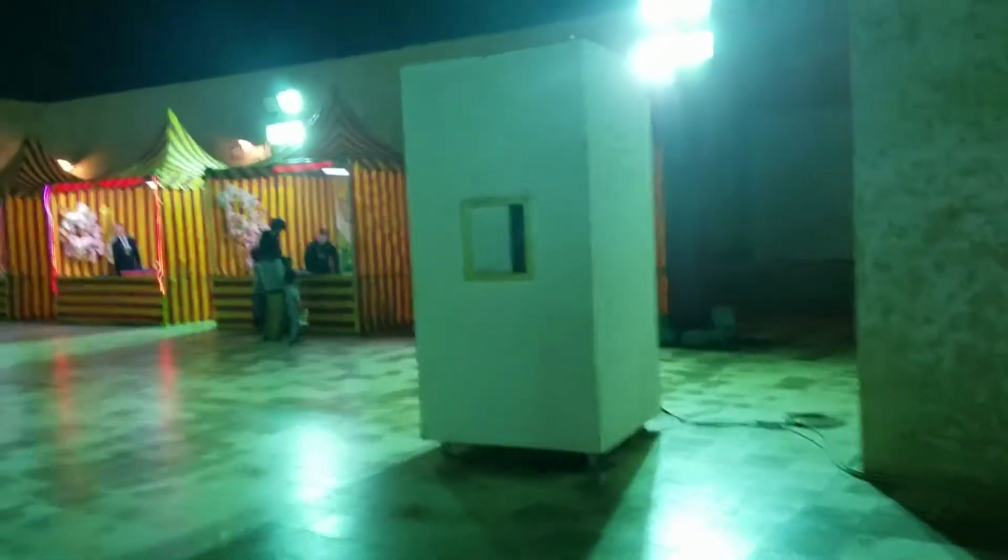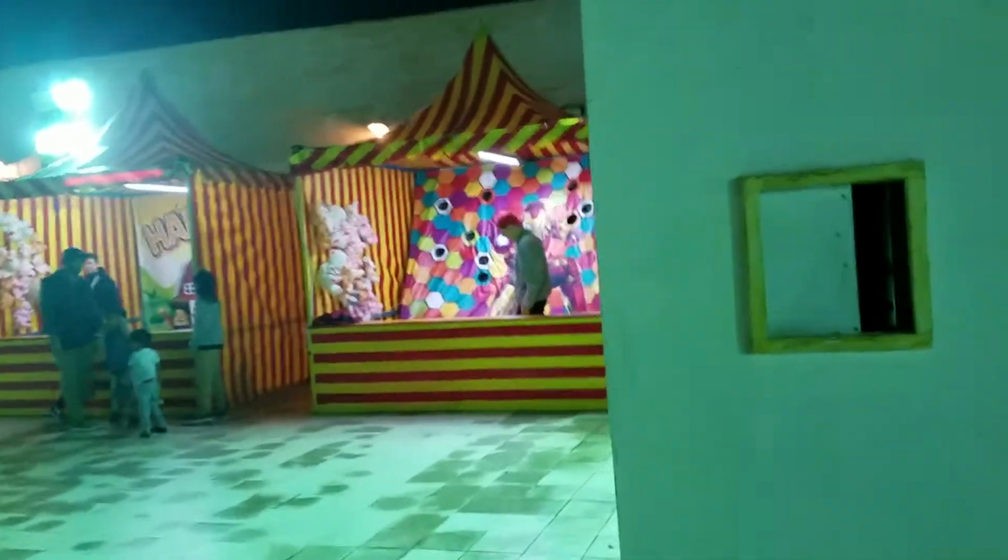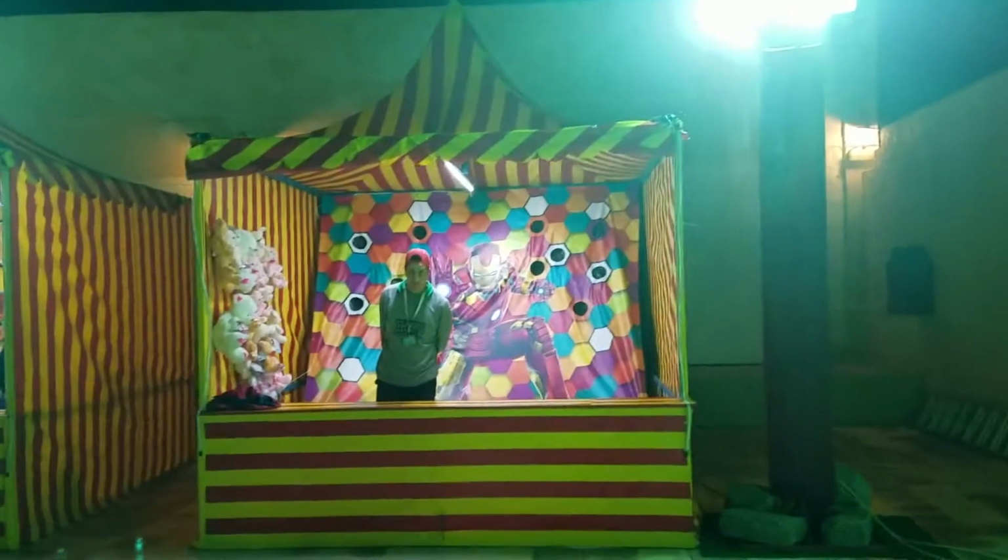Stalls. Hey, it's like a state fair. These games that you never win at, well, I never win at them.